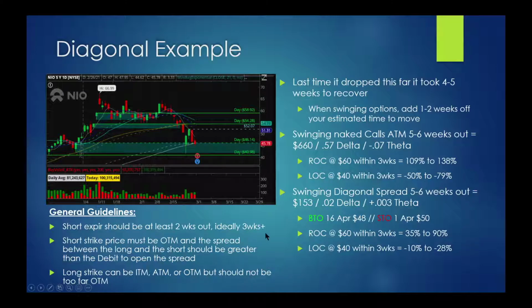Same thing with building these out as the calendar. You want to ideally be selling the short leg 3 weeks out, and your short strike price has to be out of the money, same as the calendar. And the higher the debit on this, the wider the spreads, the better off you are against gamma acceleration. Like I said before with the verticals, you can be in the money, at the money, or out of the money, but you should not be too far out of the money on the short strike, because then you really limit your ability to sell against it to create that diagonal.